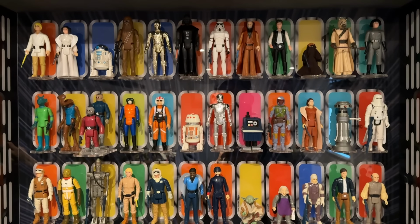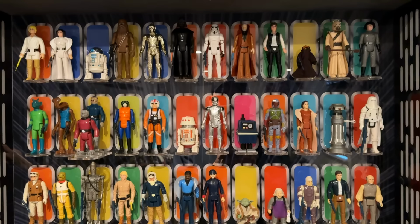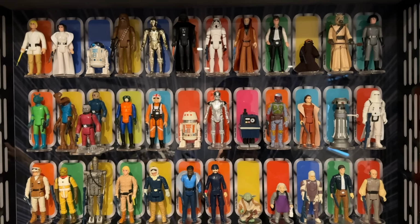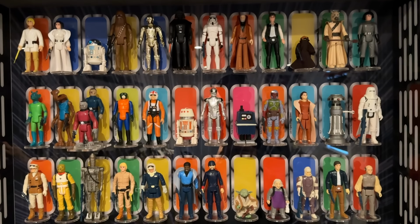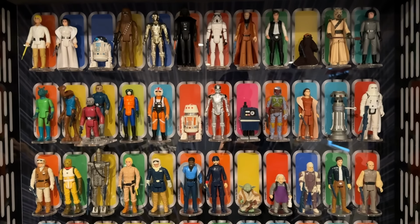Instead of visual images and me ticking them off, we're going to go through the cabinet and look at each figure. And I'm going to be going through which figures still need to be made and which figure you can get in the meantime as a placeholder until Hasbro get round to making it in the vintage collection.